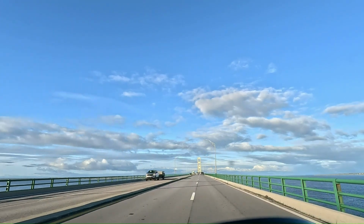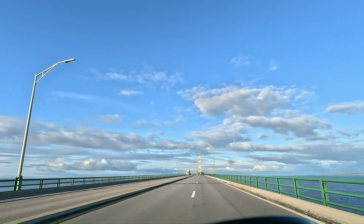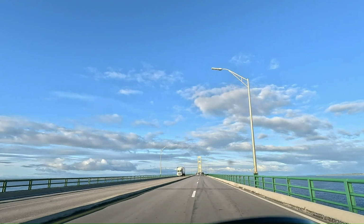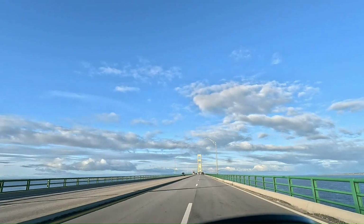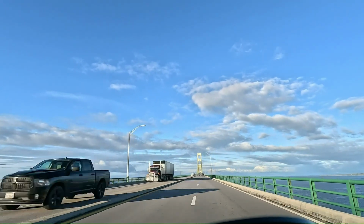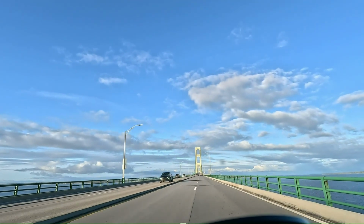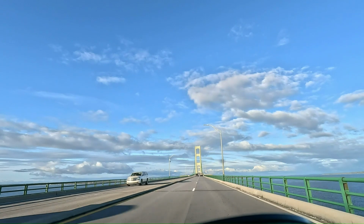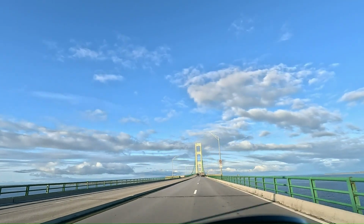A lot lower to the ground, and this is about as heavy as this car can get. I think those are expansion joints in the road that you can hear in this car, but when you're in a van or something bigger like that, it is really loud and you can feel it. Yeah, it's already a lot different in the car. It's just been a while since I did it.